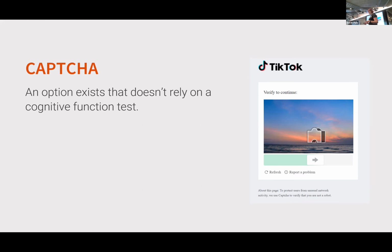So reCAPTCHA v2 tends to have the tick box, I'm not a bot. reCAPTCHA v3 tends to more look for things and it might not present you with that tick box straight away. But if it does think you're a bot, and we actually do find that when you're using a screen reader or keyboard, anecdotally it's triggered more often that I'm a bot. I don't exactly know why, that's above my pay grade, but that usually triggers then the secondary authentication. And that's where it starts to get interesting.